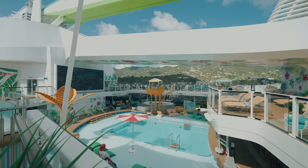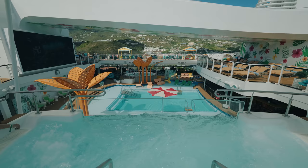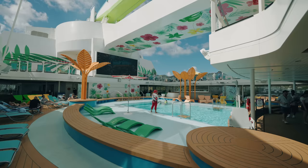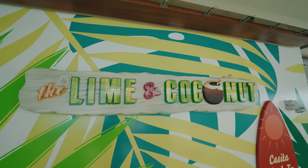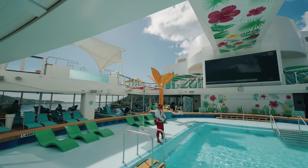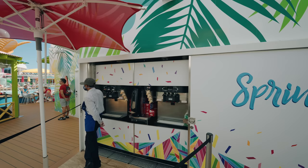Moving back to what used to be the family solarium on other Quantum class ships, on Odyssey, this is now an outdoor pool area. It's got an infinity hot tub and large screen showing movies through the day and night. It's a really great space and features part of the lime and coconut bar. Next door is Sprinkles, serving up complimentary soft serve ice cream.